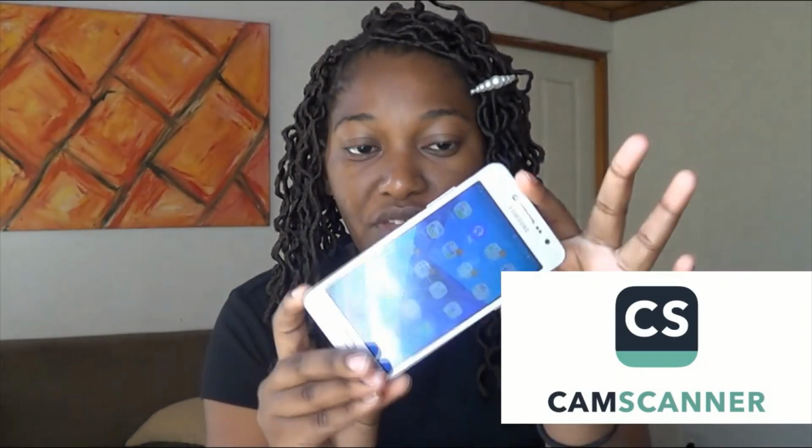And the other thing is the scanner. I used CAMSCANNER. A good friend of mine recommended CAMSCANNER. I'll leave the name and how it looks here on the video. If you go to Google Play Store, you will see a scanner called CAMSCANNER. That is actually the best scanner that I have seen, and I use a very basic phone. This is a Samsung Grand Prime Plus.